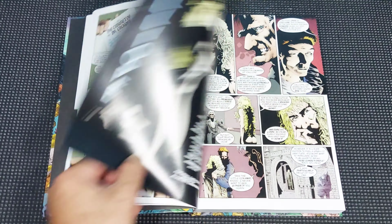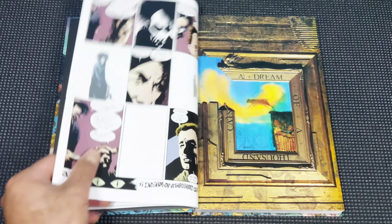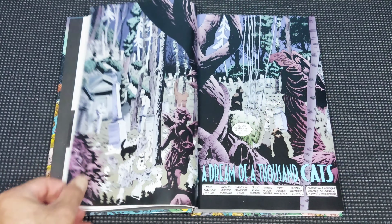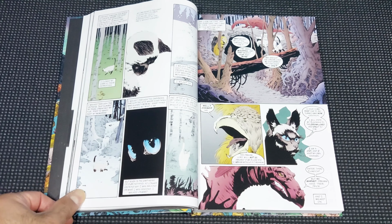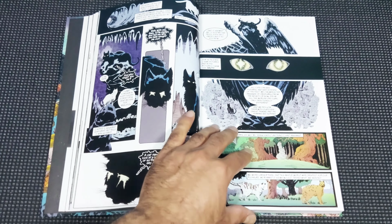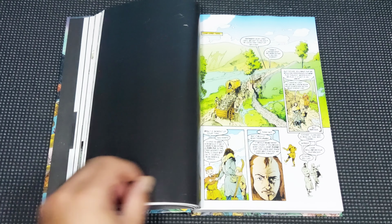This edition collects issues 17 to 31 of the original run, Sandman Special number 1, and short stories from Vertigo Winter's Edge, numbers 1 to 3. Originally published over at Vertigo Comics, but now these editions are being published under the DC Black label.